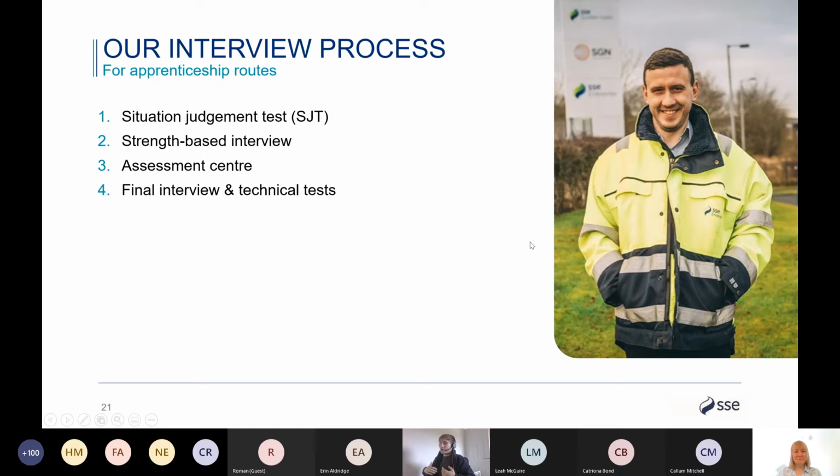Our interview process is quite similar to most other energy business interview processes, so you can take this as more generic. You'll do a situational judgment test, so stuff like, if you were to be offered money for information, what would you do? Then a strength-based interview, asking you questions to showcase your teamwork, communication, problem solving, resilience, and so on.